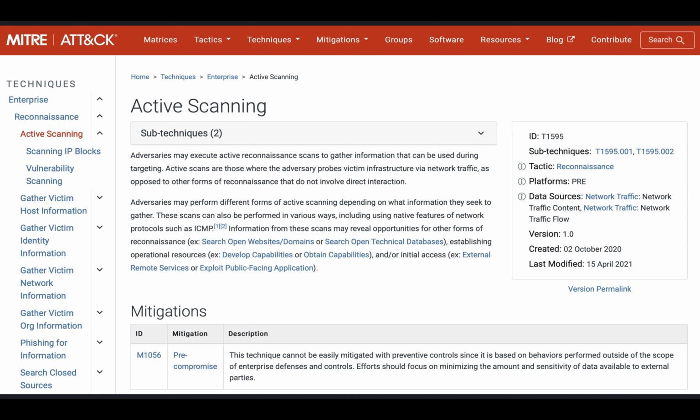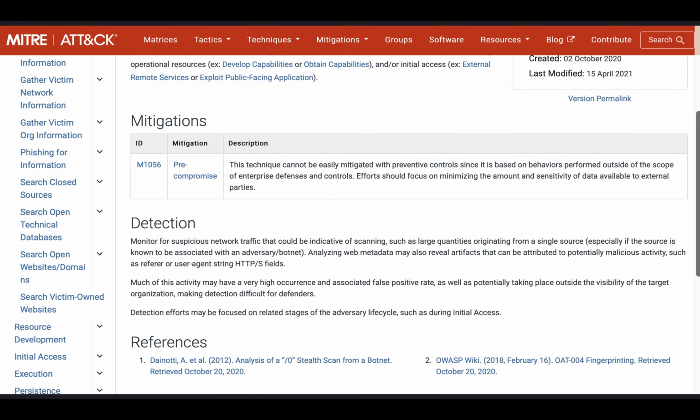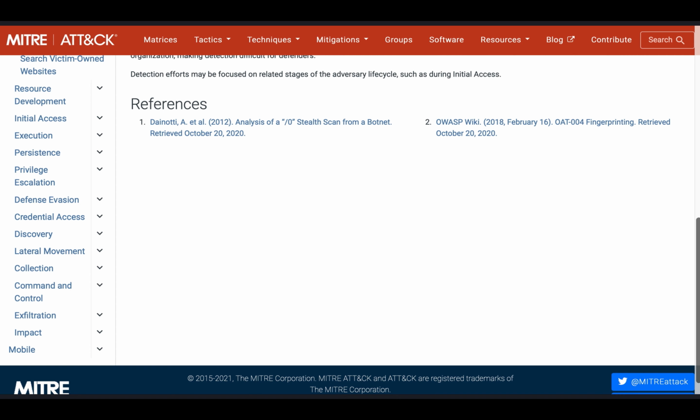So, first example, active scanning. This page will show you the description of the attack type as well as the sub-techniques, mitigations, as well as how you can detect the behavior within your environment. It also includes all references at the bottom of the page. With this example, active scanning specifically, it's when someone is actively scanning your environment for openly available information. Although there's no real way to prevent this within the realm of available preventative measures, it can be detected by monitoring your environment for suspicious activity.